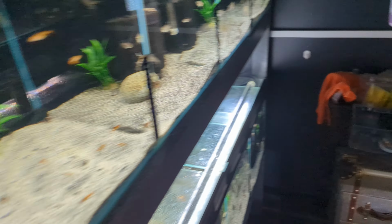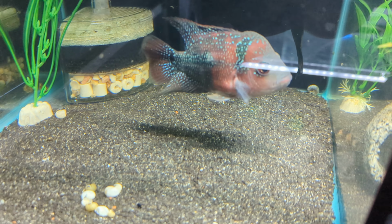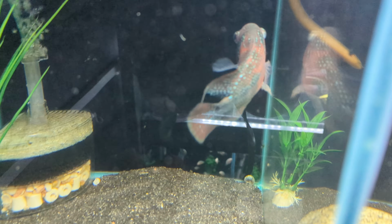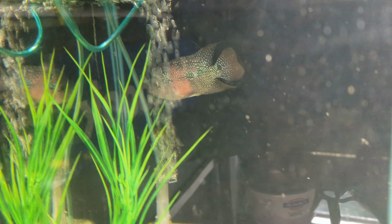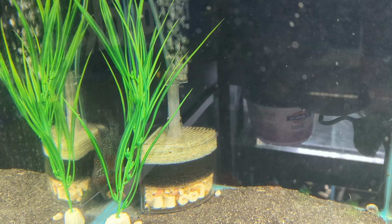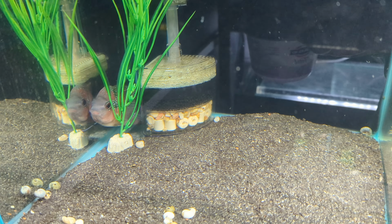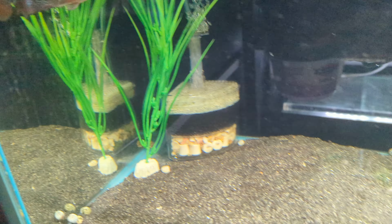If we double back round to here, we've got a Super Red Dragon Flowerhorn. Give him a week and his cock, which is the lump on his head, is going to be double the size of that, because I feed Tropicus Flowerhorn food and it seems to make them grow pretty fast. These are pretty nice looking fish.